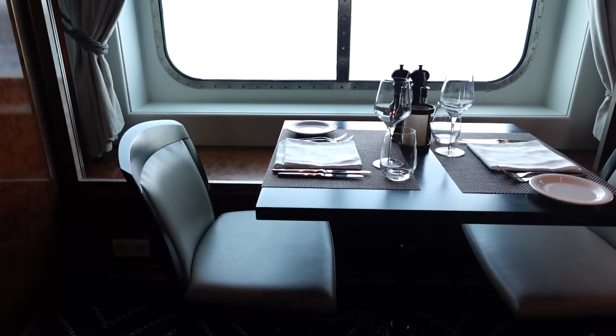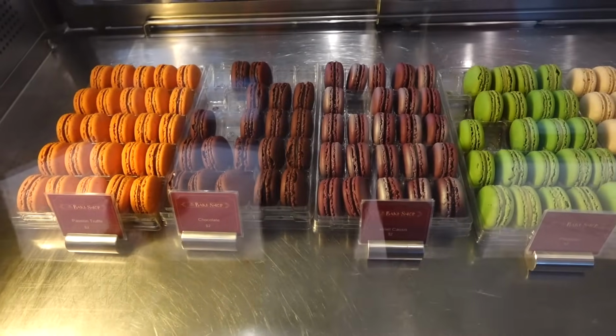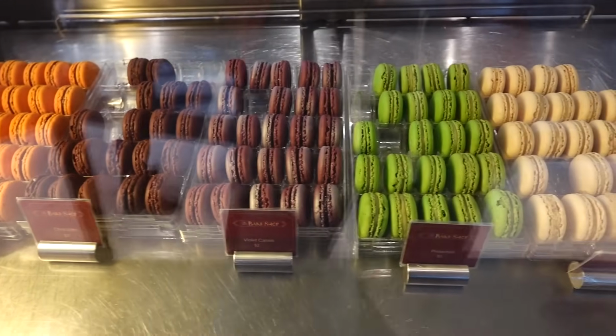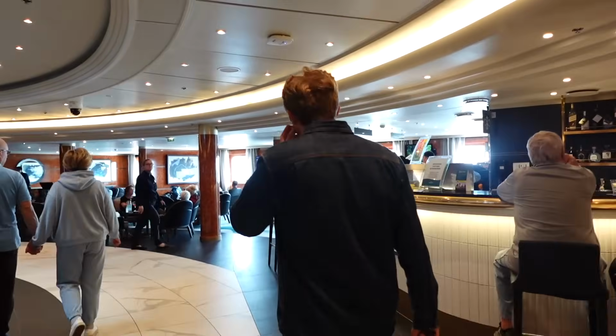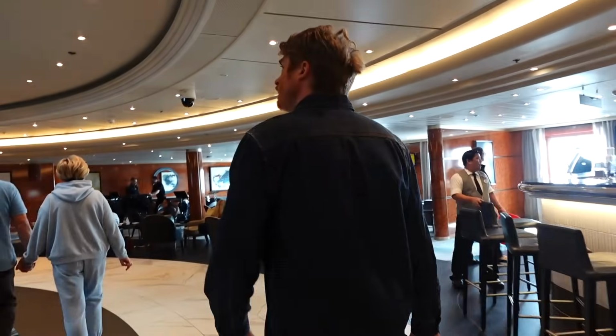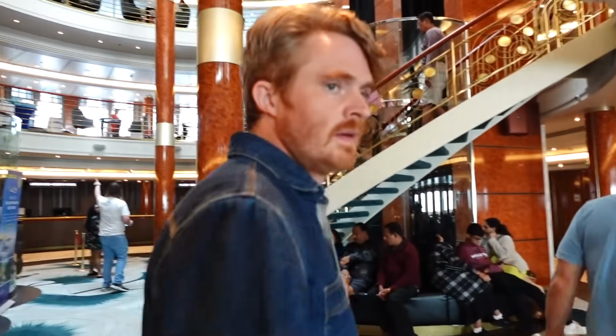And then there's also the Atrium Cafe and Bar. So let's go to the Atrium. They have macarons and fancy coffee at that cafe, FYI. Alrighty, so here to the right, the Atrium Bar and Cafe, people hanging out, having their coffee, having their cocktails. Ooh la la. This is kind of the main meeting hall.